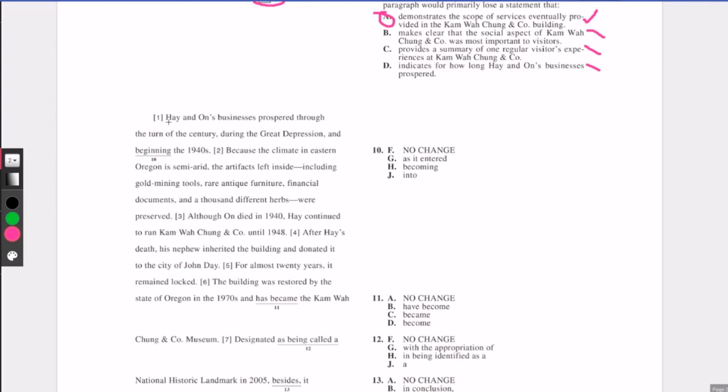Question 10 asks about the word beginning in the sentence, Hay and On's businesses prospered through the turn of the century, during the Great Depression, and beginning the 1940s. And if we look at the pattern of the sentence, we have through, which is a preposition, and during, which is a preposition. So we want to repeat it with the preposition right here.